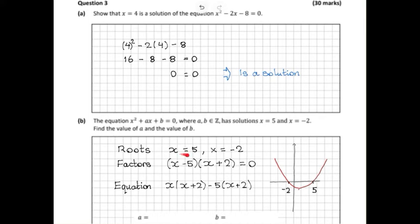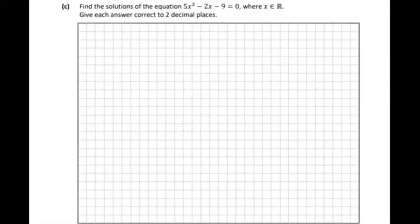x is equal to 5 as a root and x is equal to minus 2 as a root. So they're the values where the quadratic graph crosses the x-axis. If we bring these back and put them into the brackets, we are creating the factors. So in a way, this is a reverse process of finding a solution. Let's expand and simplify. And now we can get the equation. Let's compare the coefficients. a is equal to minus 3, and b is minus 10.